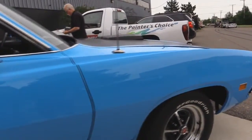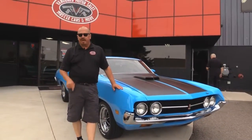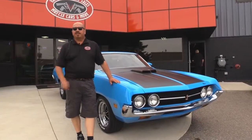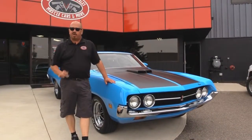And at Vanguard Motor Sales, we're not consignment dealers. We spend the time to check the cars out before we buy them. Then when we get them here to our shop, we run them through an inspection process that allows Tom to answer any question you may have about the systems on the car. So make sure you ask him what's going on with the car.